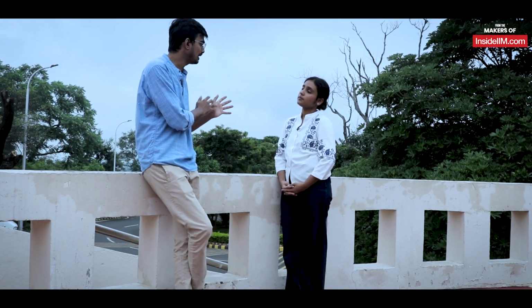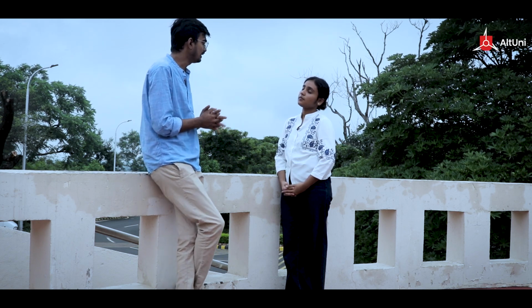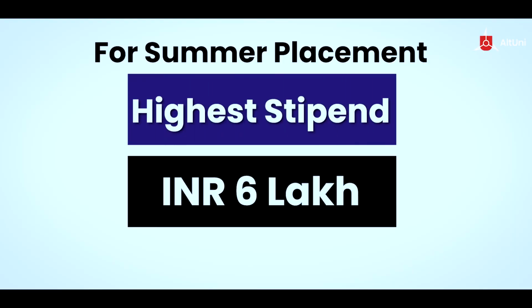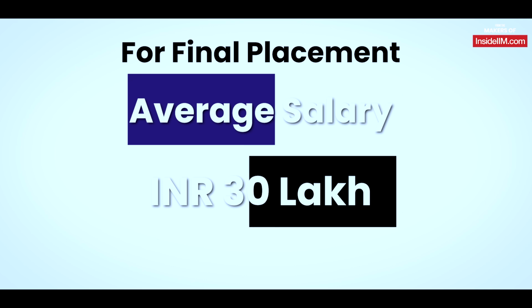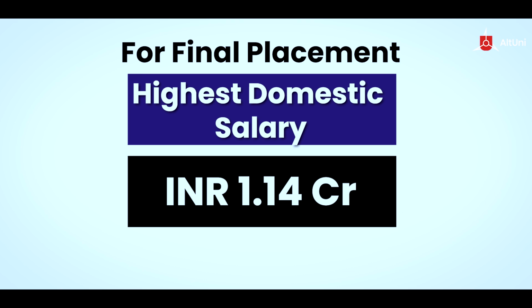Okay, and what is the kind of salary figures that we're looking at in terms of the stipend and the average final salary that you get? We can talk about the stipend first. The highest stipend was around 6 lakhs, which is a 50% increase from the previous year. The median stipend is around 2.7 lakhs, and the average is also around 2.7 lakhs, which have also increased over the previous years. For salaries, we have the average salary of around 30 lakhs, median salary is around 27, and the highest domestic package was 1.14 crore.